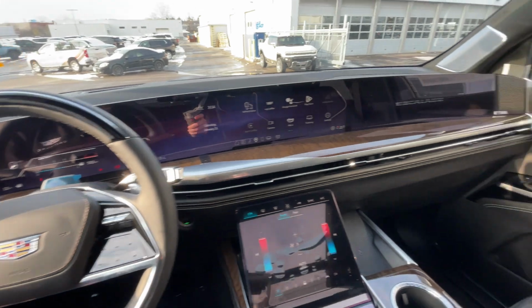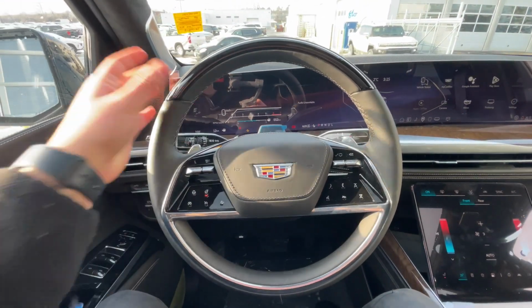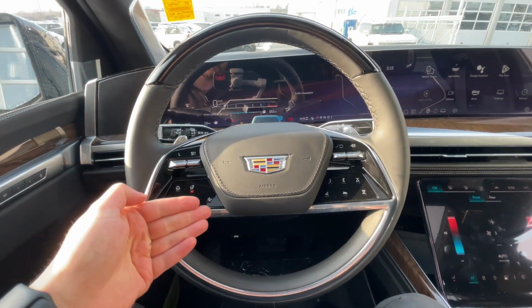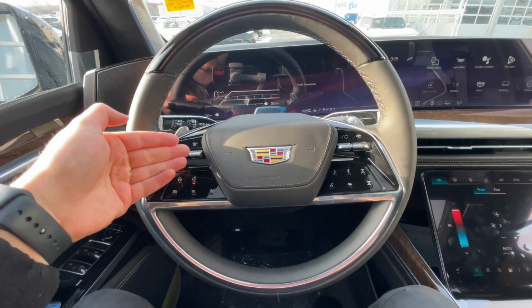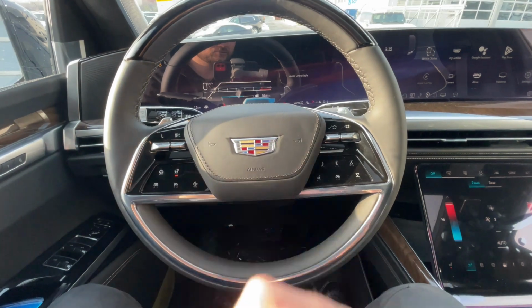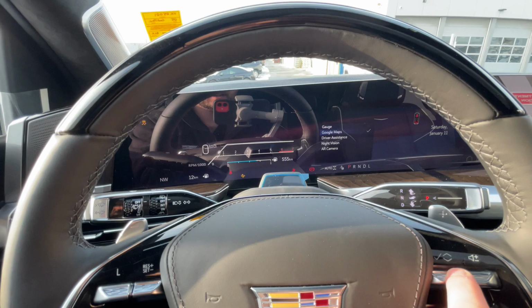All right, guys, so we are inside the Cadillac Escalade ESV Sport Platinum. We'll start with the steering wheel, which has a massive amount of buttons on it. So we've got cruise control here with your heated steering wheel. You got forward collision alert. You got your reset there and set for your cruise control. You got your low mode there. Over here, it controls your basic Bluetooth technology here. This here will control basically your front infotainment here.